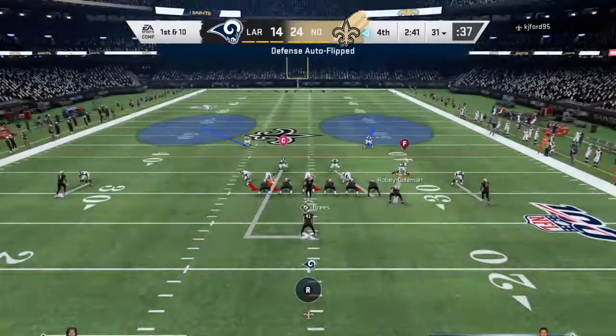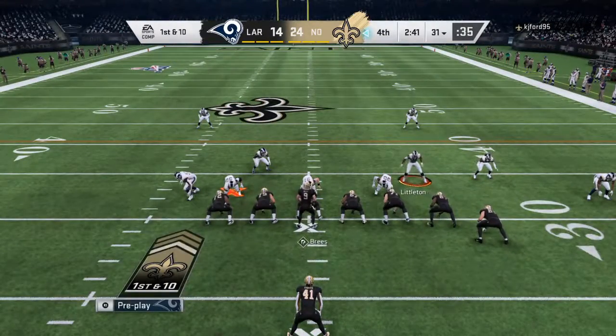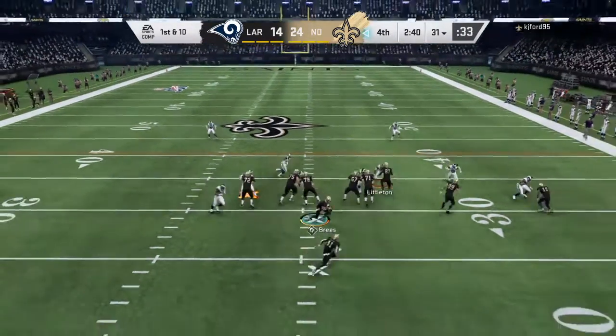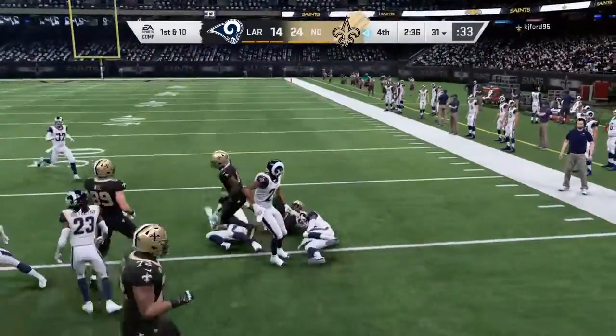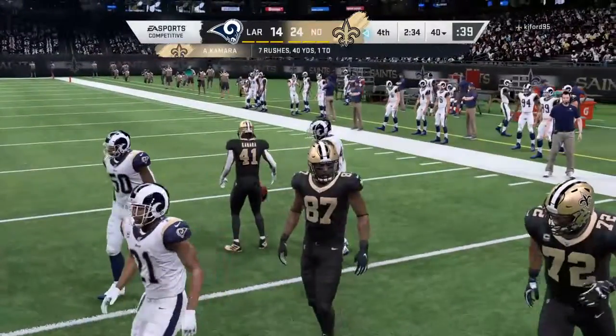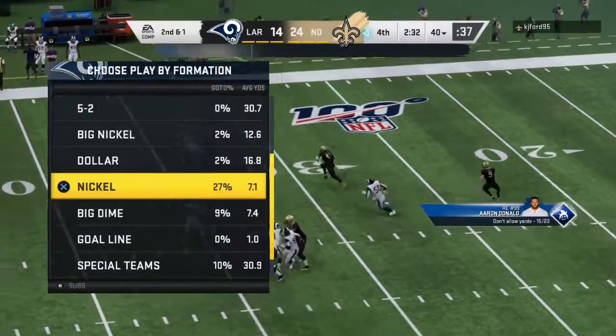So Brees going to lead the Saints up here, 1st and 10 at the 31-yard line. They start the drive on the ground. Kamara, he's tackled a yard short of the marker. Good gain of 9 on 1st down.